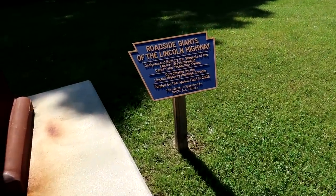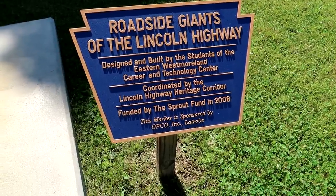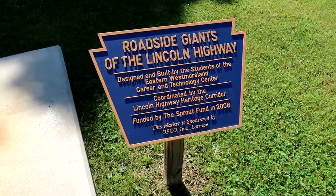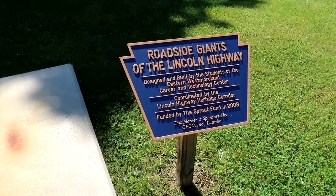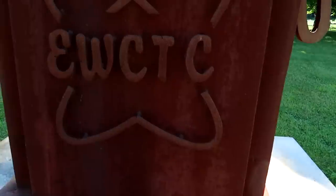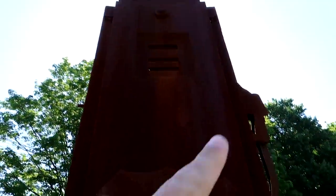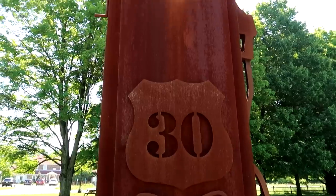Yesterday, as we traveled the Lincoln Highway, we saw several of these roadside giants. We saw a giant pickup truck. We saw a giant quarter. And here in Ligonier, Pennsylvania, we have yet another roadside giant of the Lincoln Highway. We have this massive gas pump. You can see the handle right there. It's this massive rusty gas pump that sticks out into the sky.